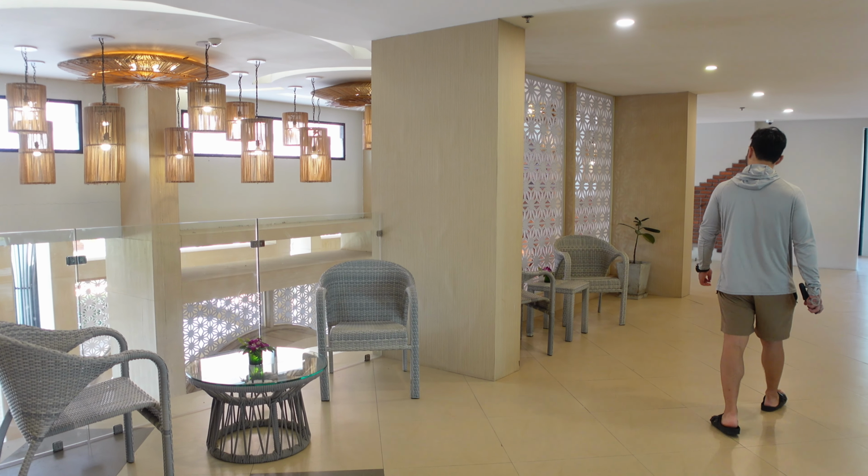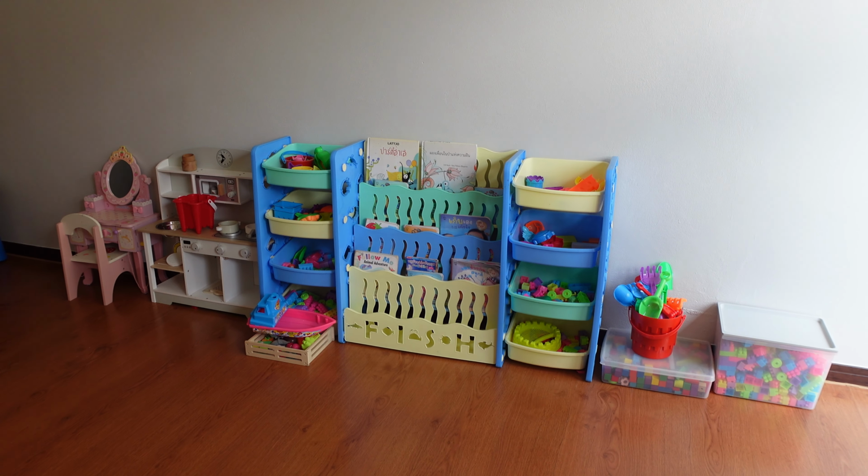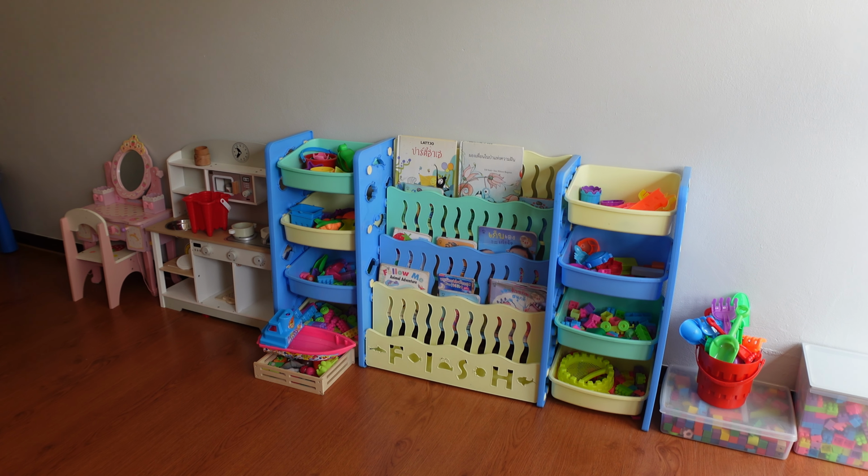They've got separate towels for the pool and beach, and the desk is only open from 8 a.m. to 6:30 p.m. Inside, there's a small kids corner with slides, toys, and books. Simple but a good place to let little ones wind down after pool time or avoid the heat.